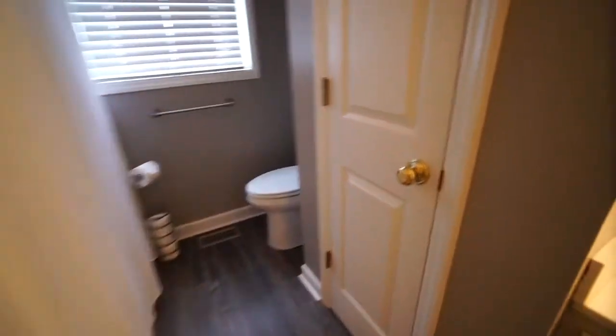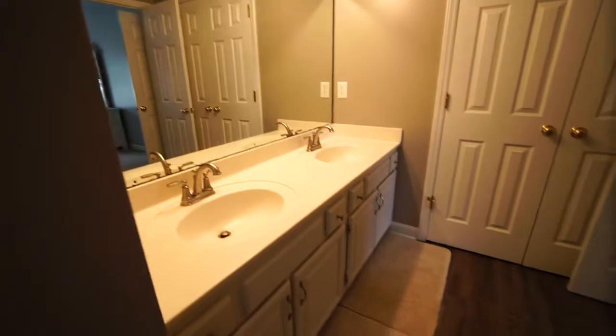Got luxury vinyl plank floors in here. Got a linen closet, a double bowl vanity, closet right there, and then you have your tub shower combo right there.